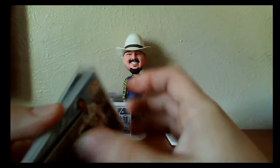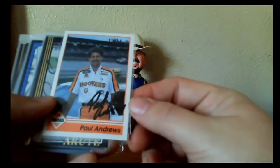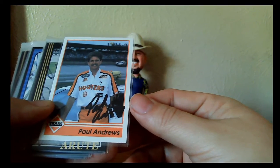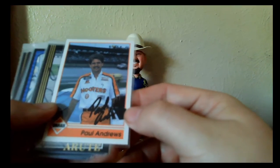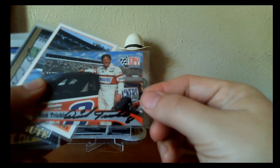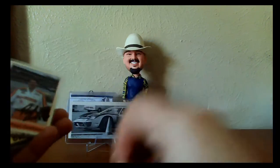Yeah, it was just one of those guys that came along later, and you're going to see another one of those mentioned later. Paul Andrews, some of you guys that know NASCAR, you'll know these names. Some of you that don't have probably already turned it off. The reason I went ahead and got the Dick Trickle one was because he did pass away in 2013. So for the price, I was happy to just go ahead and get an autograph of his.